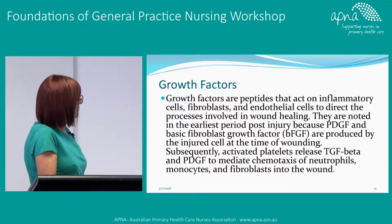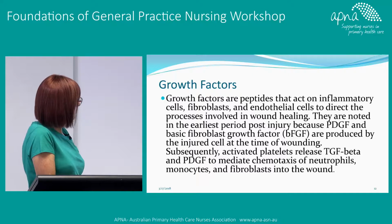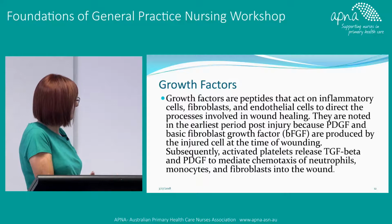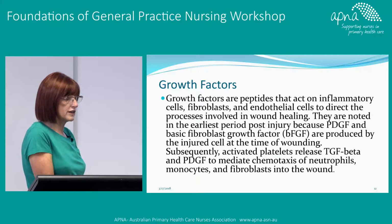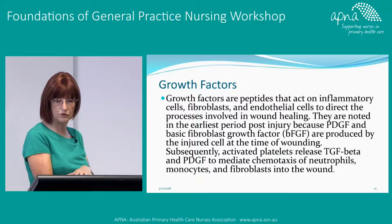With regard to the inflammatory phase, the growth factors, they're peptides that act on inflammatory cells, fibroblasts and endothelial cells to direct the processes. They are noted in the earliest period post-injury. Platelet-derived growth factor and basic fibroblast growth factor are produced by the injured cells at the time of wounding. Subsequently, activated platelets release TGF-beta and PDGF to mediate the chemotaxis of neutrophils, monocytes and fibroblasts. So it is an amazing mechanism that you have in your body to clear this wound and to start to set some good grounding tissue down for healing.